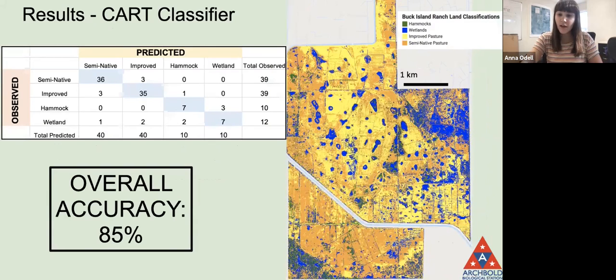When I had the data, I created a confusion matrix for each training technique, which you can see in the top left. The boxes highlighted in blue are representative of how many points were correctly classified for each machine learning technique. The CART classifier reported an overall accuracy of 85%, meaning that the numbers in the blue boxes total to 85 out of the 100 possible points.